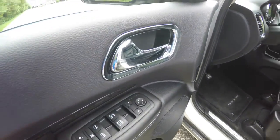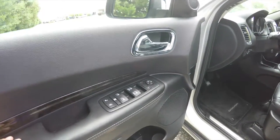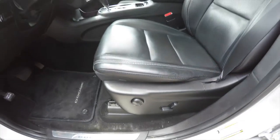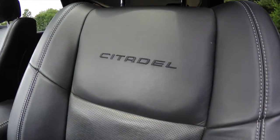Alright, so inside we have power heated mirrors, power windows, and power door locks. The driver's side mirror is also automatic dimming. Two driver memory. 8-way power driver and passenger seat, both with 4-way adjustable lumbar support. Perforated leather with the Citadel logo.